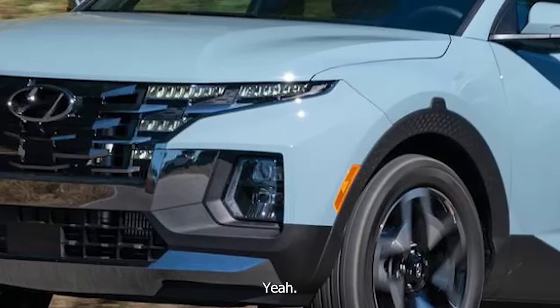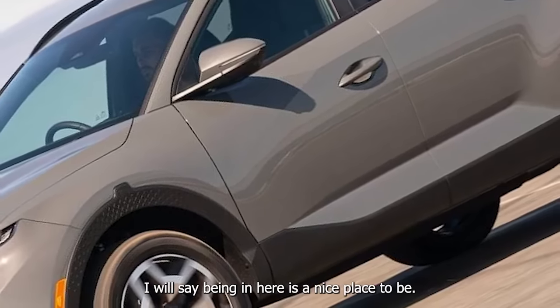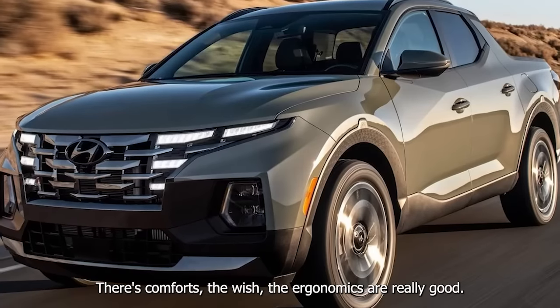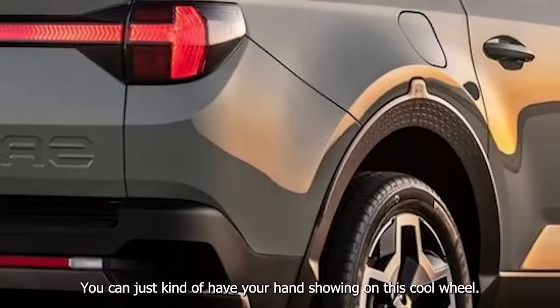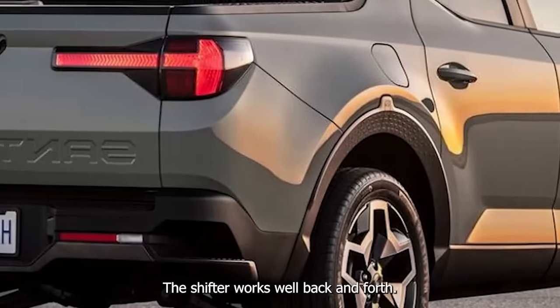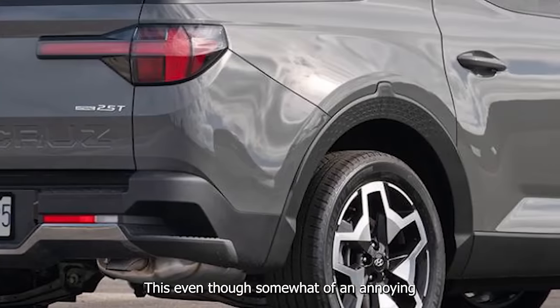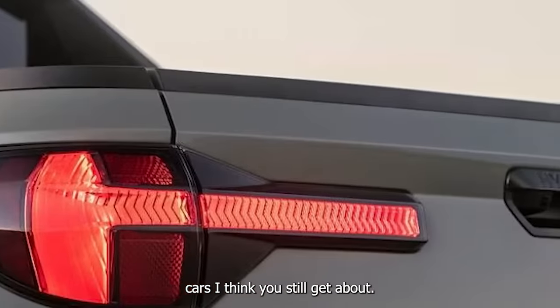Yeah. What the Santa Cruz does really well is refinement. I will say being in here is a nice place to be. There's comfort, the ergonomics are really good. You can just rest your hand on this cool wheel. The shifter works well back and forth. Even though it's somewhat annoying, it still gets the volume on the lower trim cars, I think.